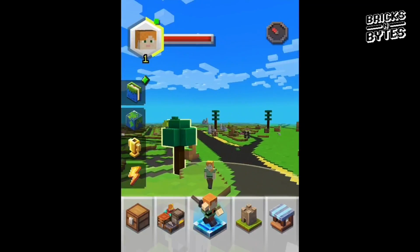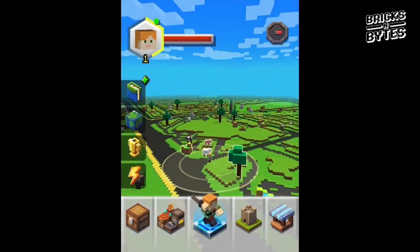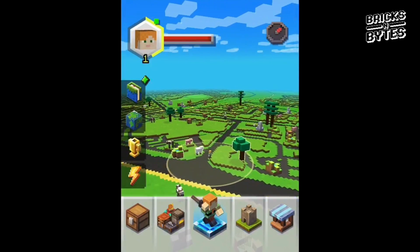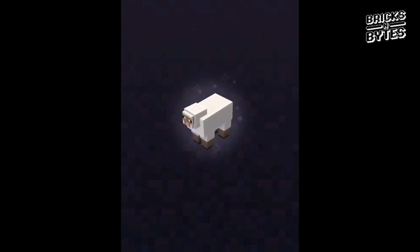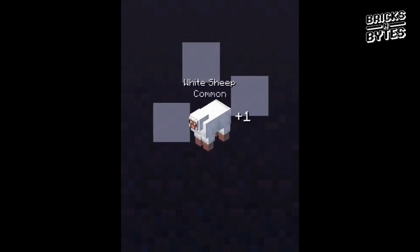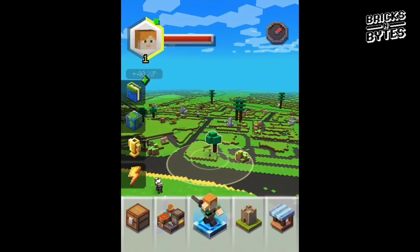You can see walking around, that's my little Minecraft person. And you can see all these little things around me. So there's trees, all the kinds of things that you can collect in Minecraft are there. To collect them, you just tap on them and then you tap again. And then it's yours. It's in your inventory and you can take it wherever you want.